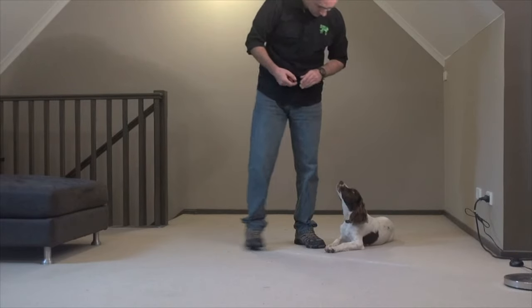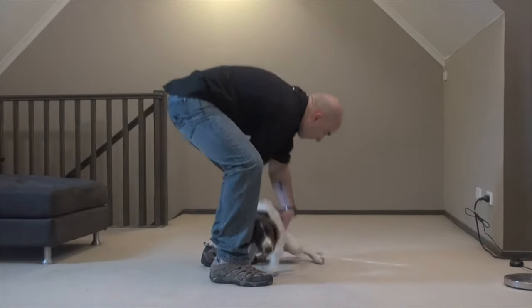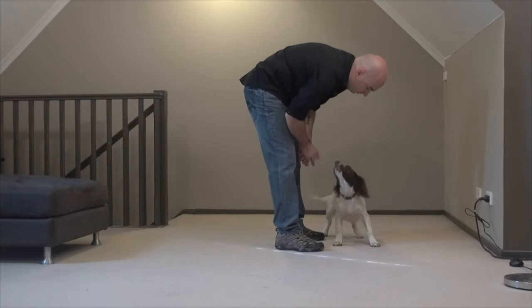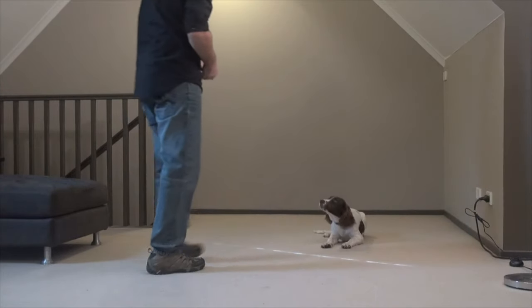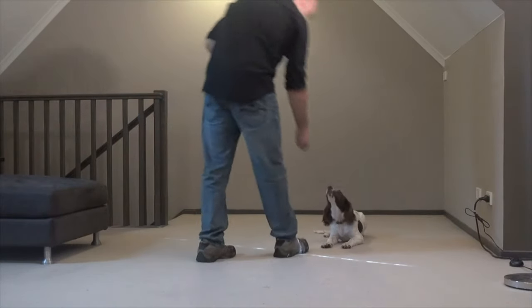As training continues and we are confident the puppy understands what is required of it, we can become more demanding. When a puppy breaks the position, we physically place it into the position we ask it to be in. Val is a very soft-natured dog, and so you can see we are still quite gentle with her. You may need to be more forceful with your puppy.